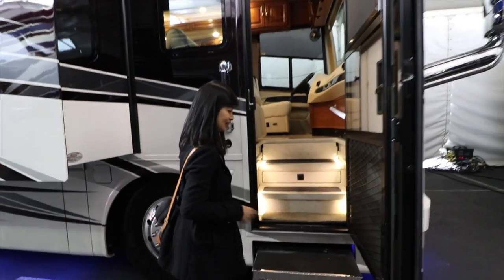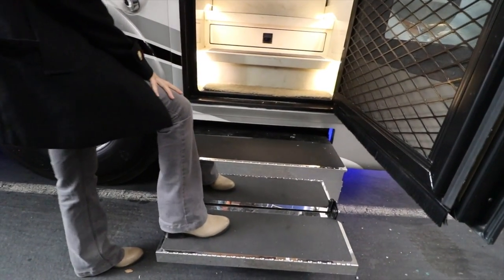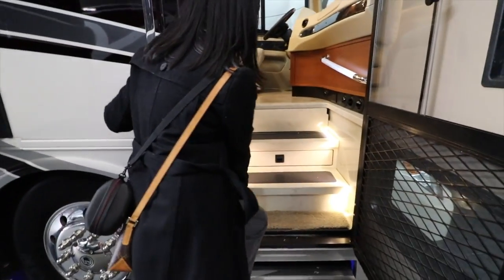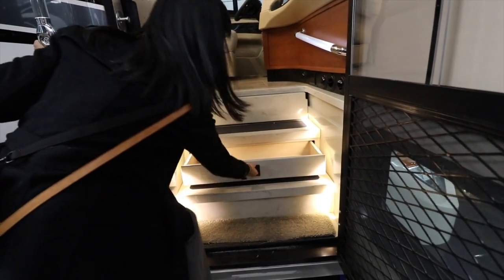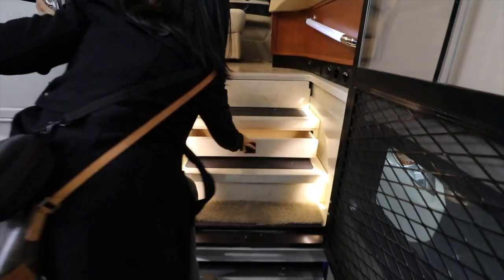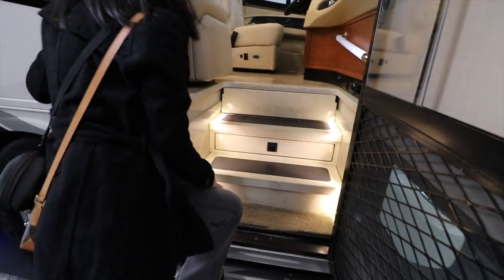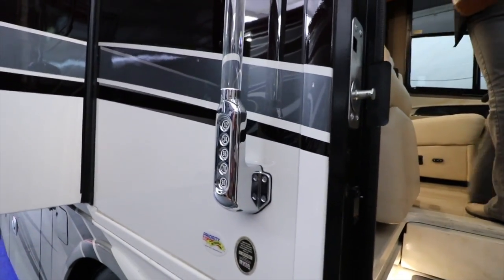Like our bus, I like the stairs. They don't have a carpet anymore. Yeah, easier to clean. Oh, but they do still have a carpet here. But see, this is new. Put your dog leash in there. Yeah, but this is so nice and easy to clean. Nice handlebar here. You got a combination lock.